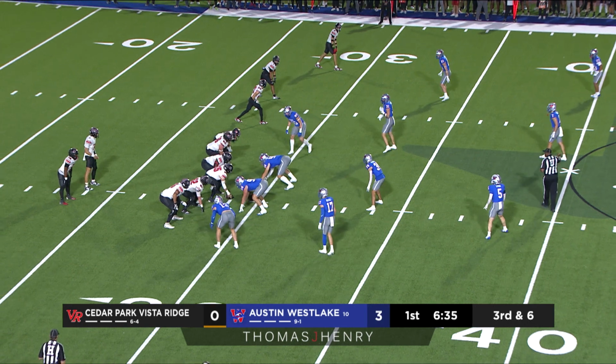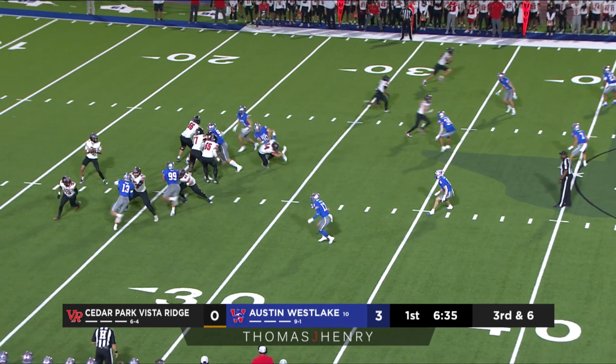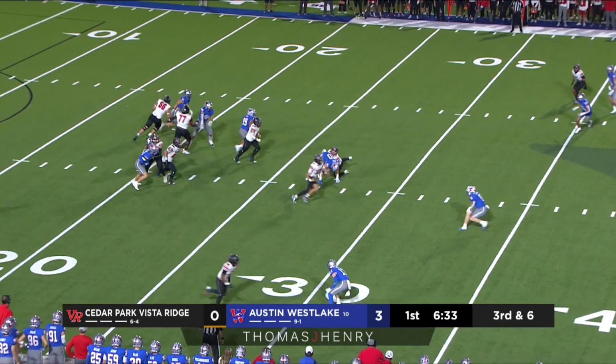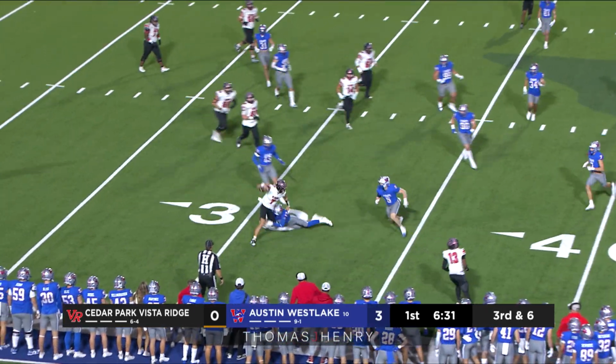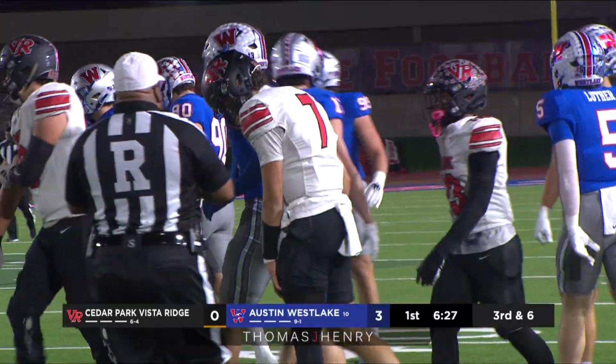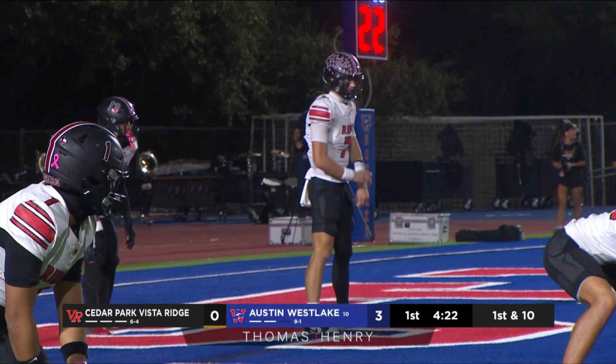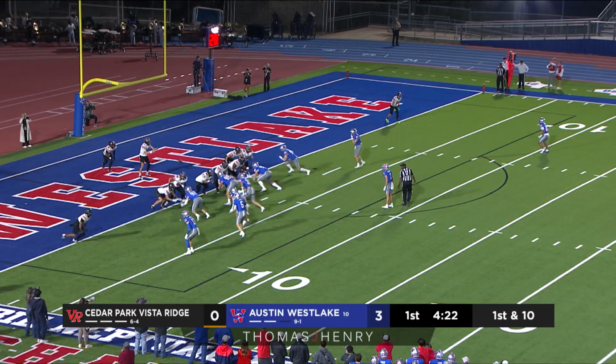So on 3rd down and 6, 3 wide receivers to the left of Arnaud, back to his right. He's back to throw, looking across the middle. Now with a little bit of room, hustles across the 30, bounces it out to the numbers across the 31. And I'll tell you what, Ricky, if he had just turned up field, he might have had an opportunity to get to the 35-yard line. Tony Salazar still very much calling the defense as he sees it.